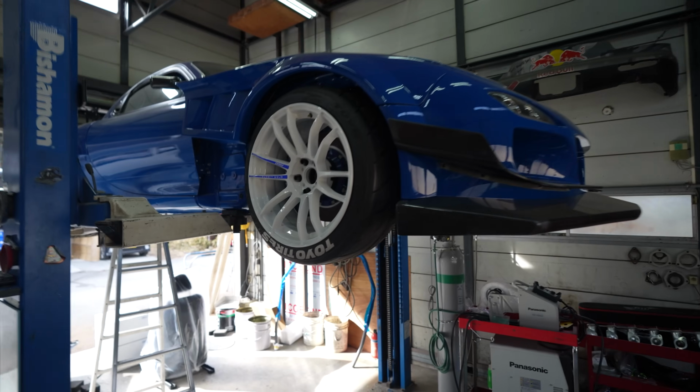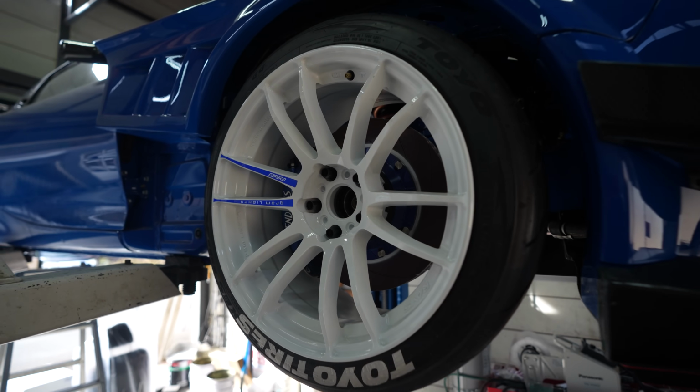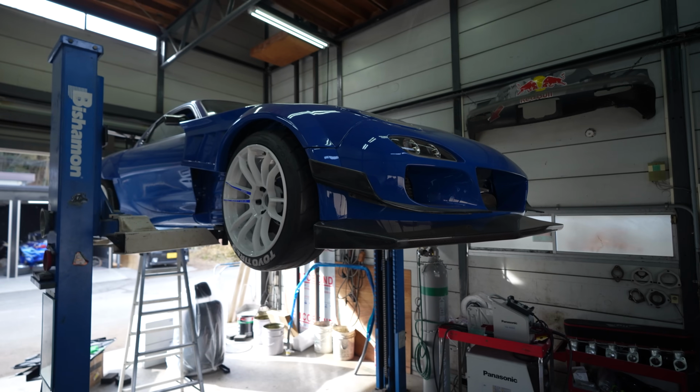It's actually sitting on Rays right now, Gram Lights, but it's just about to receive the final set that will be on the car when it's shipped out to Indonesia, which will be a set of Work wheels.